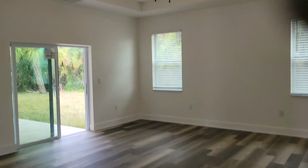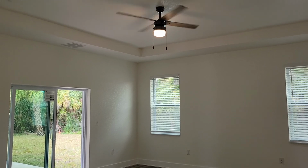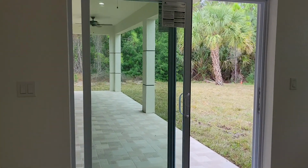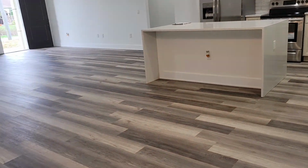That'd be a great place for a bench too, that open place. Really nice size. Tray ceiling, fantastic fan in the master, with sliders to your lanai. And then from your master, here's your view.